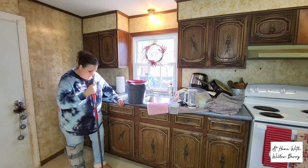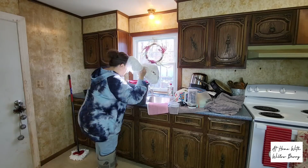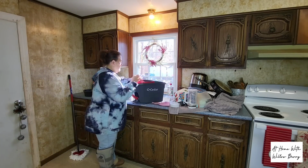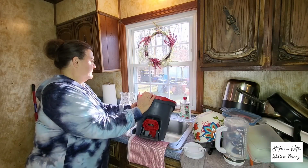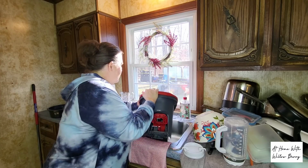What a mess, y'all. Well, now it's time to mop. I love my new spin mop. It has really made mopping so much easier for me. Thank you again to the sweet follower who sent it to me. I have really enjoyed using it. All right, well, I'm going to get this floor mopped and take out the trash. And then I'm done cleaning, for now.